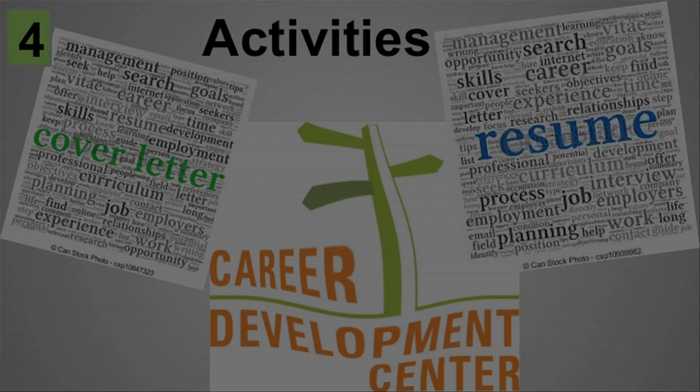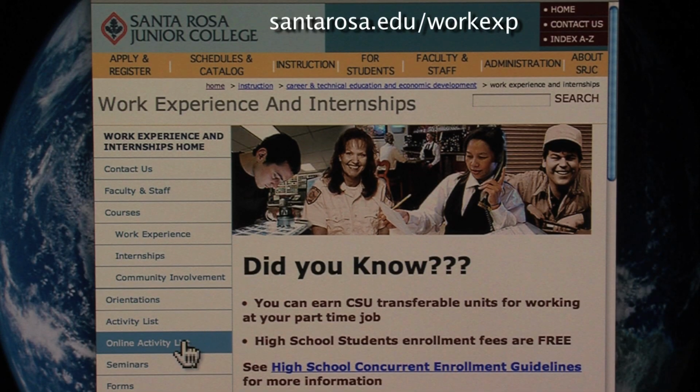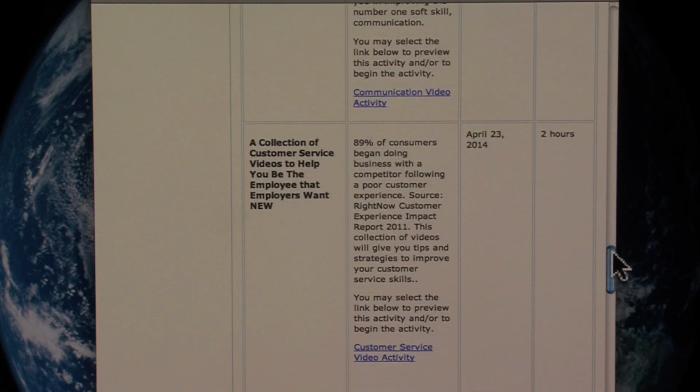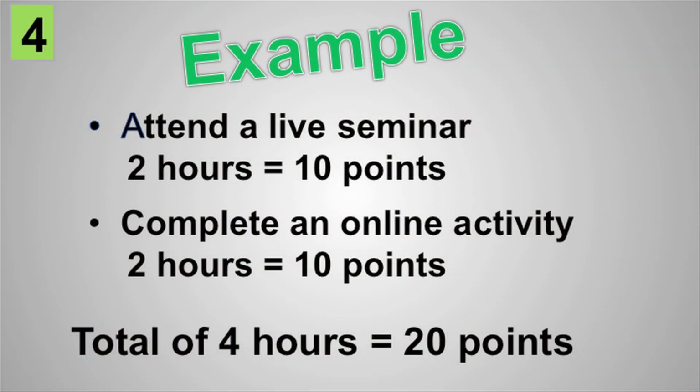Watch deadline dates. Are you trying to balance school, work, family, life? Online activities may be the perfect fit for you to complete assignment 4. You will need to go to the Work Experience website to select the online activity you would like to complete. You also have the option of completing a combination of seminars, activities, and/or online activities to meet the 4-hour requirement. Here, we show an example of a student that attended a live seminar for 2 hours and an online activity for 2 hours for a total of 4 hours, which earned them their 20 points.